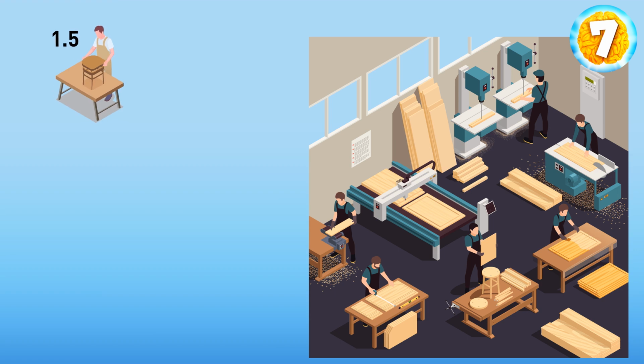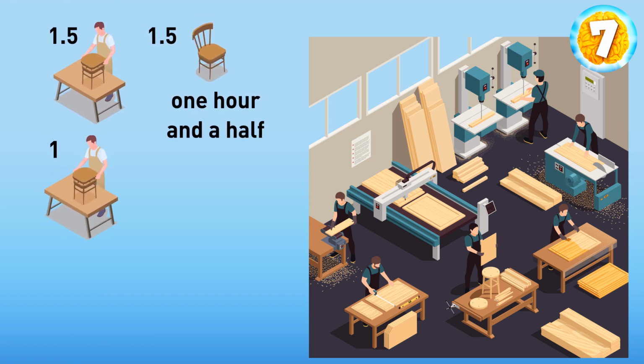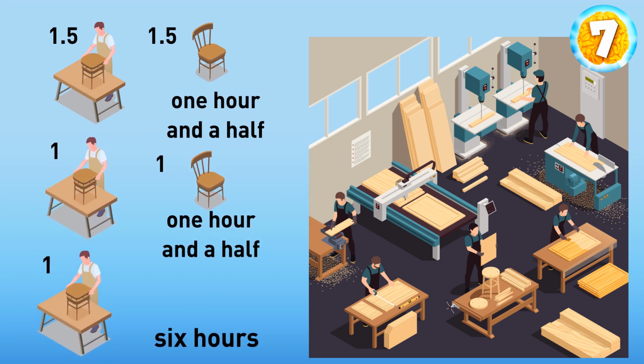If 1.5 workers make 1.5 chairs in 1.5 hours, it means that one worker makes 1 chair in the same time, which is 1.5 hours. So in a 6-hour working day, one worker makes 4 chairs.